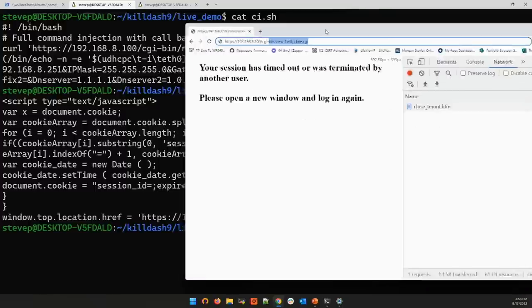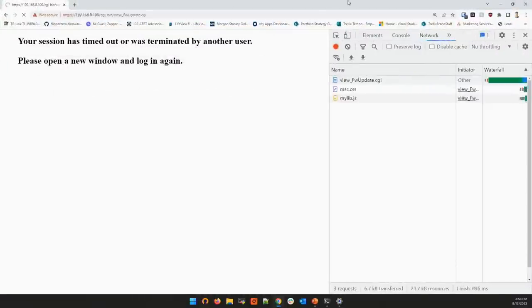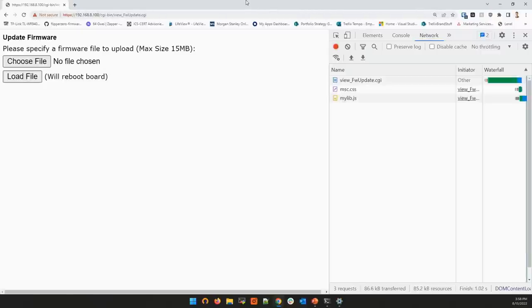And what you'll see is we can browse to that page completely unauthenticated without logging in whatsoever and randomly upload files to it, which we could not believe.